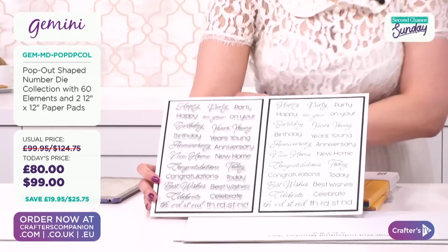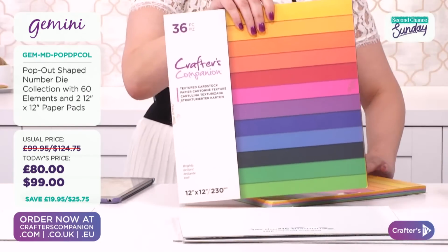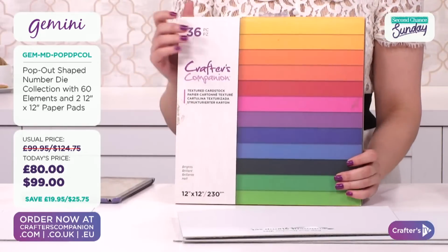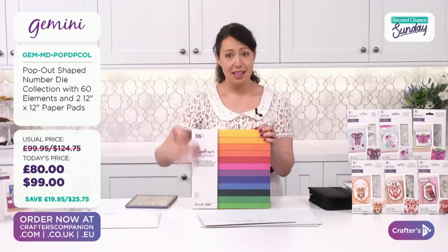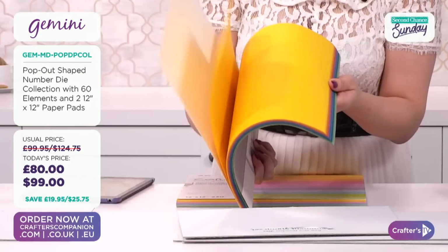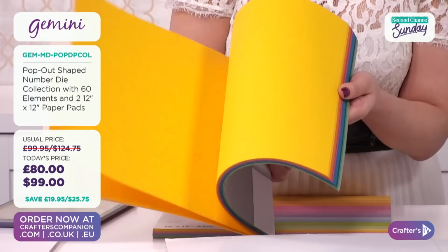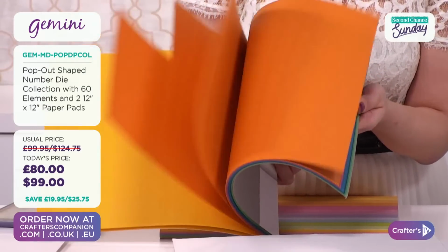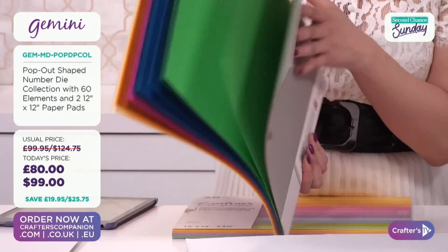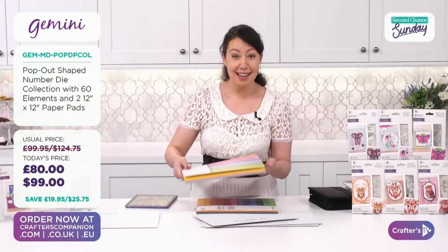But then to make it even better and all-encompassing, we're bringing to you a mega stack of your 12 by 12 paper pads. So there's loads in here. This is your bright collection, and let me just give you a quick flick through them. You will get a whole one. You can see on this one you've got the double-sided ones here. For all of you that love those bright poppy rainbow colours, perfect. And then if you want something a little bit more muted, this is definitely the pack for you.